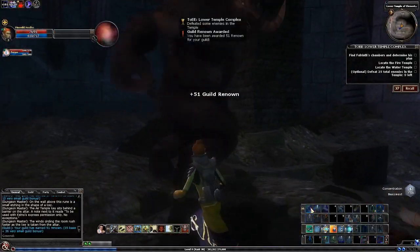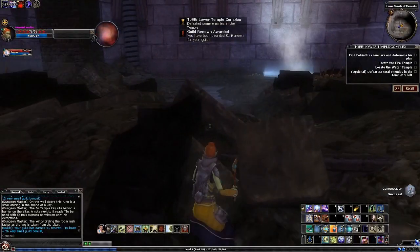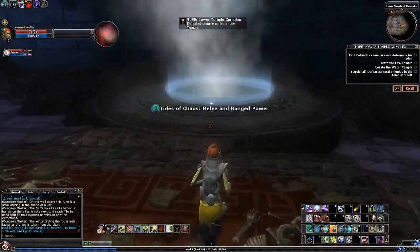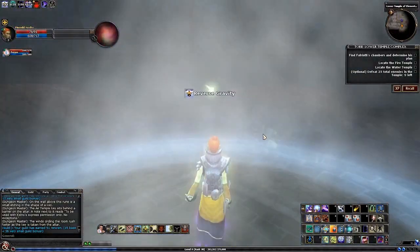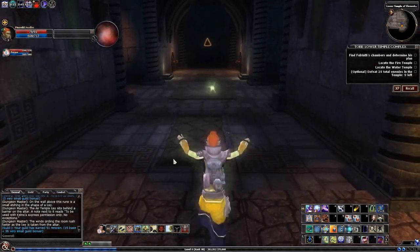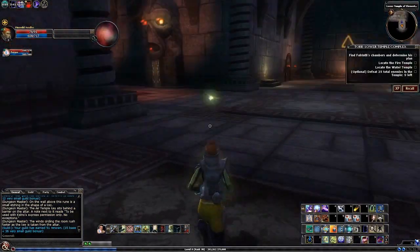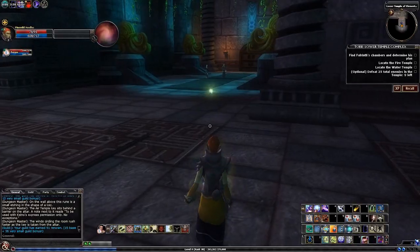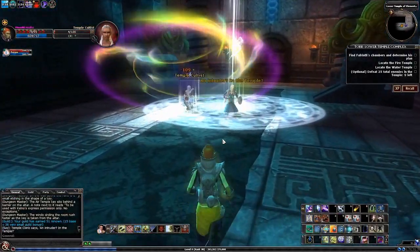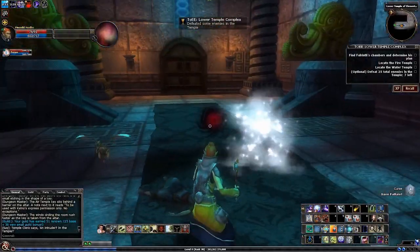Yeah, goodbye. Alright, good. Now, I've already taken the key, right? Yeah. So that's one key in my possession. So now, I will go to this side first, water side. Appropriate that I got the swimmingly trait this time. Alright, good.